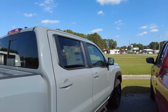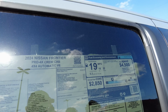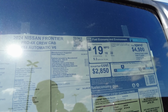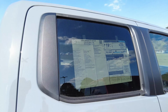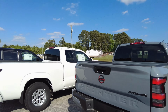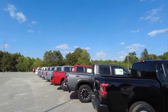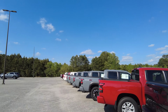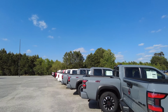So let's see what you have here for more of a bare bones Pro 4X, right? So we're looking at 39,560, not a ton of options here. 43,000 after destination, right? So you do the math on that and you could probably knock that down to like 37K, negotiating. But man, it just goes on and on. I want to walk down and show you the exact truck that I would buy. So put in the comments what you think.